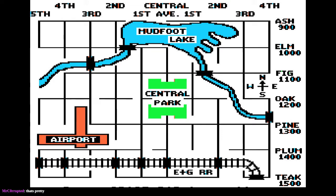Yeah, I think we're at the northeast corner of Central. No, we're not. We're 1 block south of that. So now we need to go north, then west four, and then over the bridge, basically.